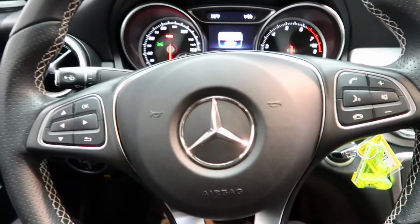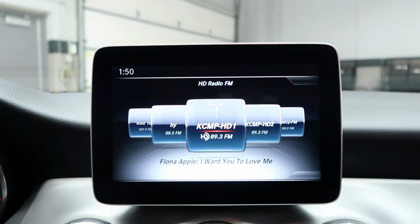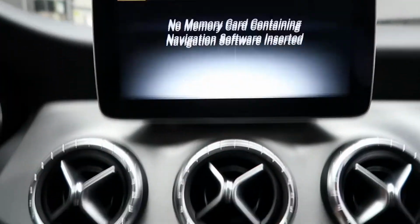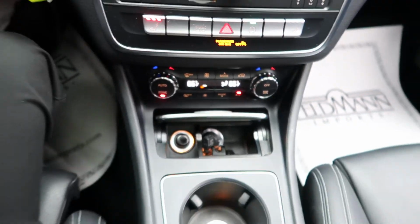Hopping in, we've got our steering wheel controls. Paddle shifters for extra performance. Let's go ahead and start it up. Rear view backup camera, hard keys for media display, heated seats, dual climate controls.